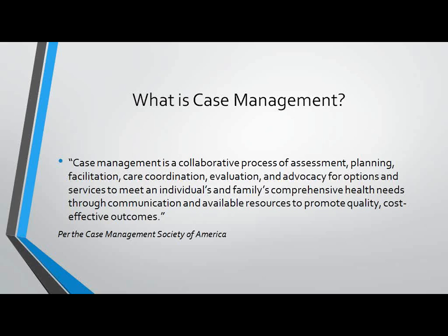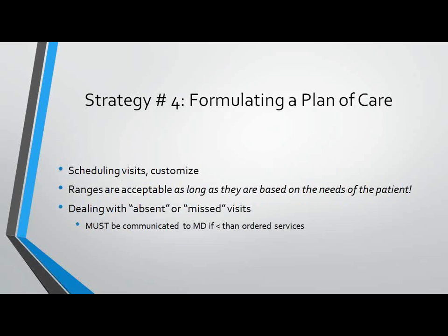So now let's talk about what goes into formulating a plan of care for your patients. These are some of the considerations. Scheduling visits that need to be customized to meet the needs of the patient. Ranges are indeed acceptable as long as they are based on the needs of the patient. That question seems to come up a lot, and I typically will see skilled nursing visits written as 1 to 3 times a week times 9 weeks. Therapists, for the most part, are more structured in terms of how they set up their visits. But again, the visits need to be based upon the needs of the patient.